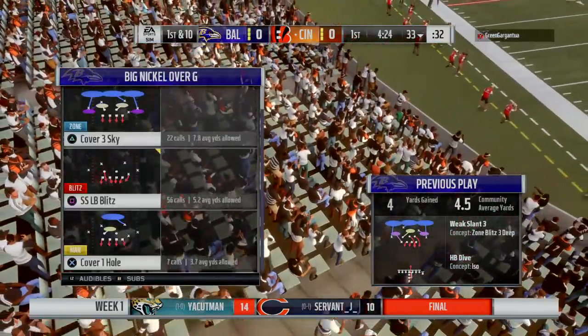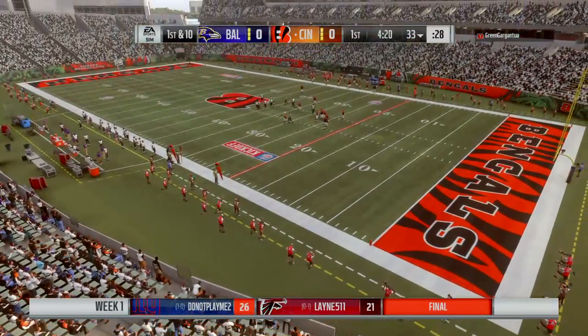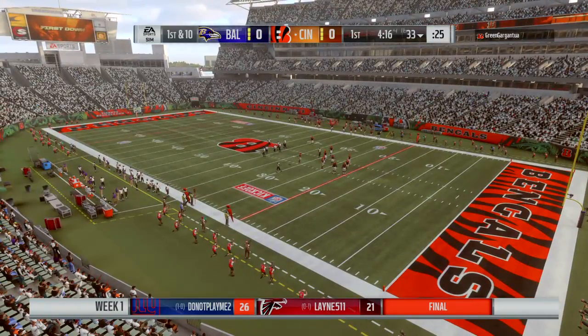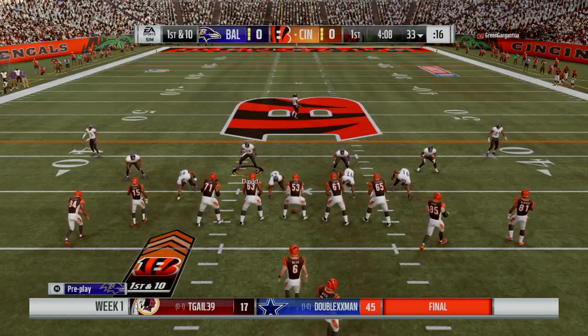They were not fooling around at all, were they? 2nd and short, and they brought out the heavy package. Almost felt like the super heavy package against that defense, didn't it? Yeah, I don't think they expected that much beef up front, and it turned into an easy first down conversion. So they'll come up 1st and 10 now from the 33.